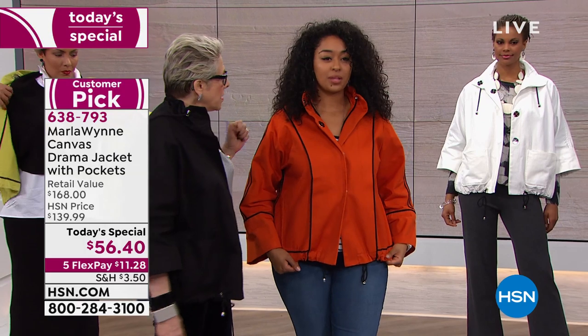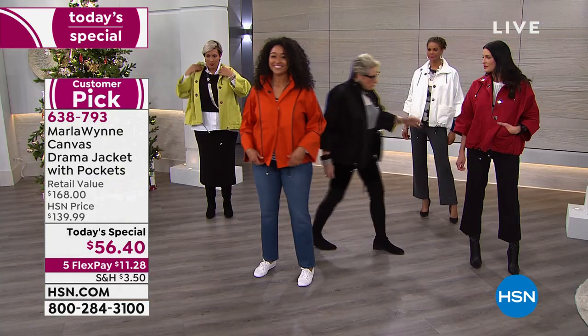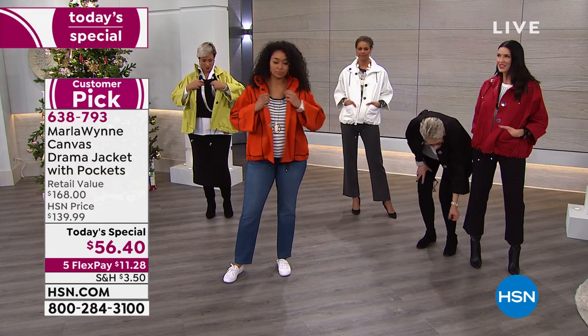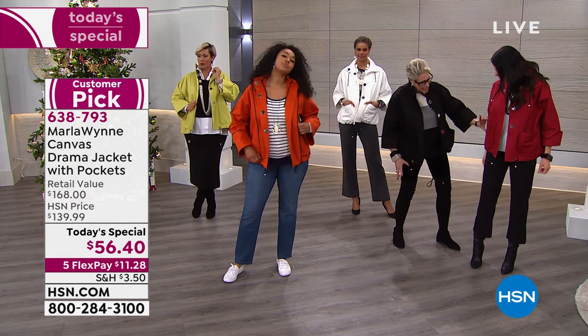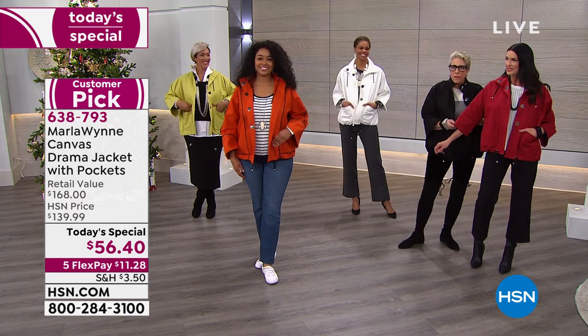Which way do you prefer it, inside out? Or you do prefer it inside out, me too. And you've got on the matching pant. I love this. You can't really see because it's black, but I'm telling you that the width of this is the exact same width as the cuff, see? Because the designer thinks of everything.